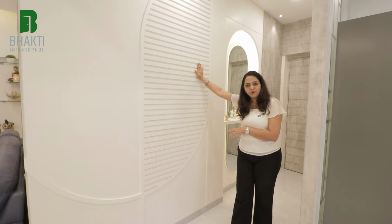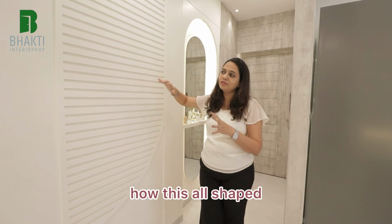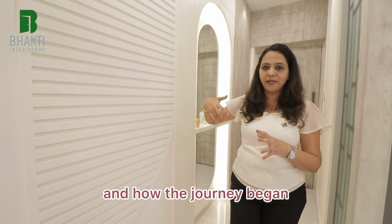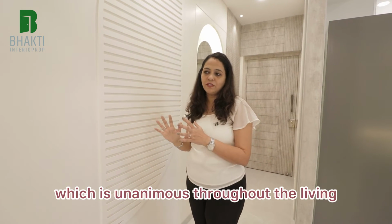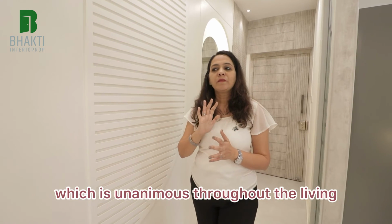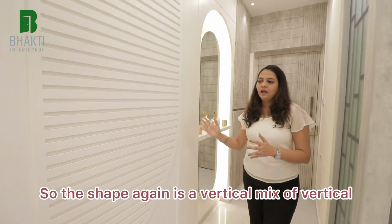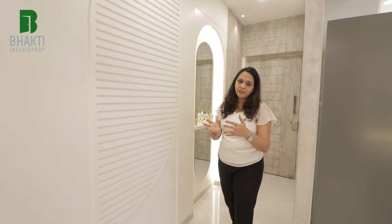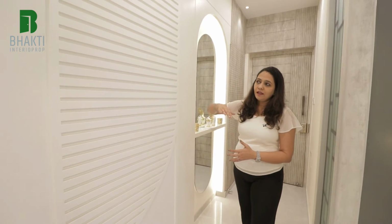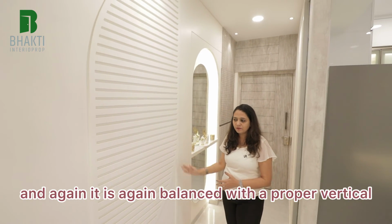The installation video or the making video is also there in my series, so to understand how all this was shaped and how the journey began, and this is the end solution. The top finish I have achieved by paint. This is just the paint, the shade which is uniform throughout the living and the dining area. The shape again is a mix of vertical and horizontal rafters, with curvatures going on in the passage area. Again the curvature comes to an end, and it is again balanced with a proper vertical.